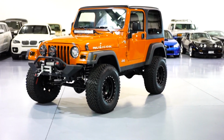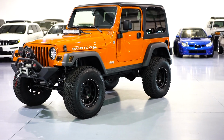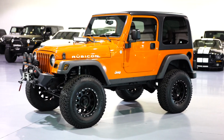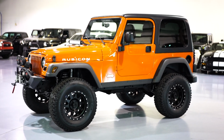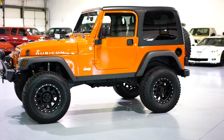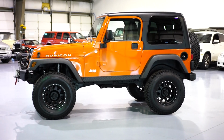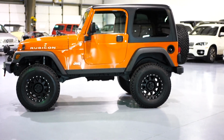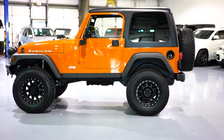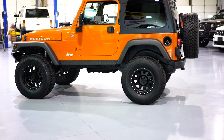Here at Davis AutoSports, we are very excited to offer you this absolutely gorgeous and extremely rare, one-of-a-kind 2005 Jeep Wrangler TJ Rubicon with 19,000 original and documented miles. This is a Carfax certified guarantee vehicle with a flawless history, clean title. This vehicle has, like I said, 19,000 original and documented miles.